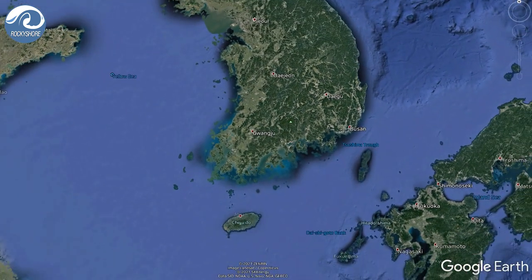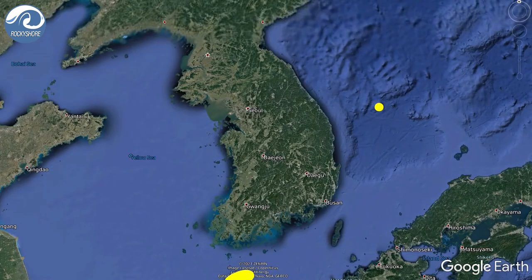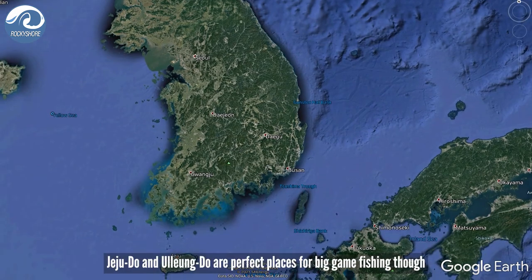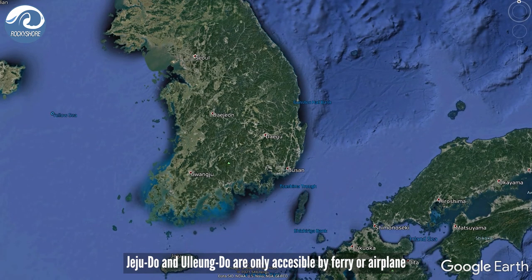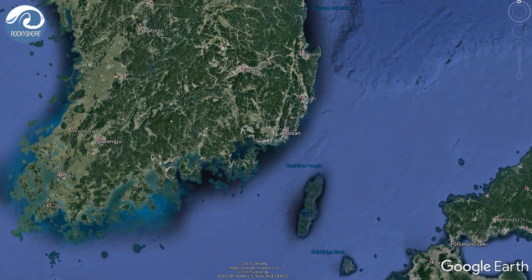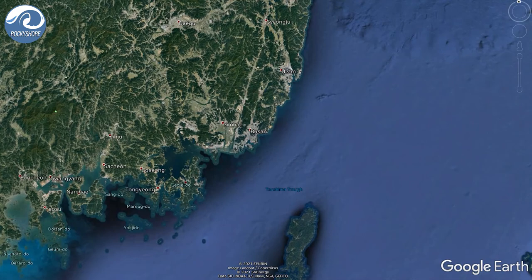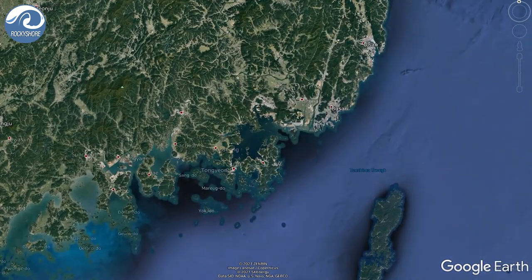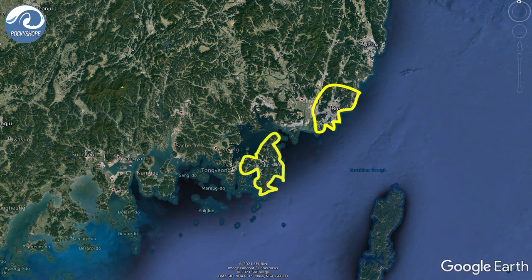Okay, actually, I excluded two places in South Korea, Jeju and Ulleung. These are really hot spots too, but it's too far, isn't it? So you have to travel too much. Like you have to take a ferry or an airplane to get there. You cannot really enjoy fishing in 1 or 2 days. Maybe you have to stay there several days and it costs a lot, so you don't want that. So I recommend you come down to Busan and the surrounding areas. Busan or Gajedo, right?